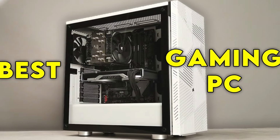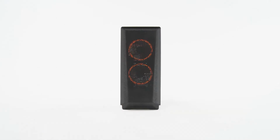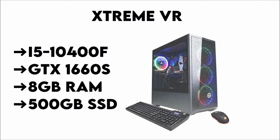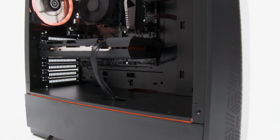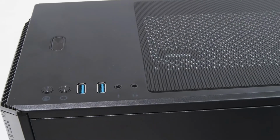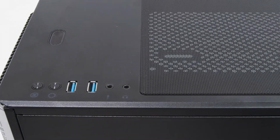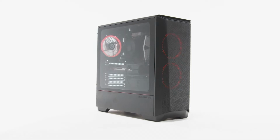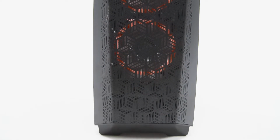Now, let's start. With the cheapest one on the list, we have the CyberPowerPC Xtreme VR Gaming PC. This one has the i5-10400F and the GTX 1660 Super, 8GB of RAM, 500GB of SSD, coming at $950. If you don't know anything about PCs, there is no game at 1080p that you won't be able to run with the 1660 Super, which is the GPU. This GPU, I think, is the best one in terms of price performance, and considering that the GPU market is too expensive, I think this gaming PC is a great deal overall that you can buy right now.